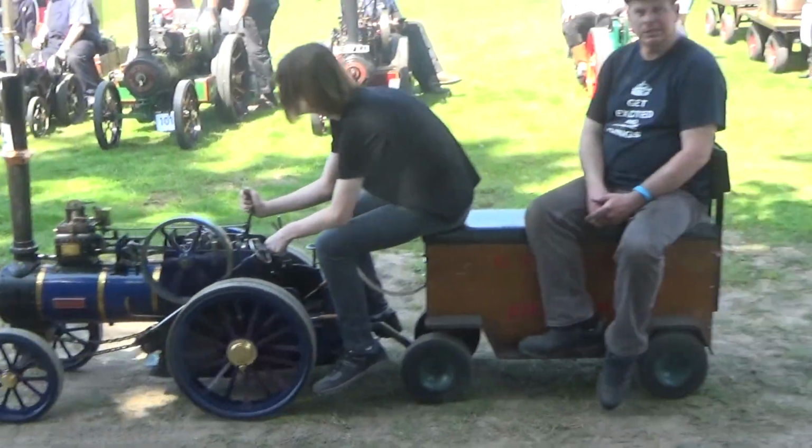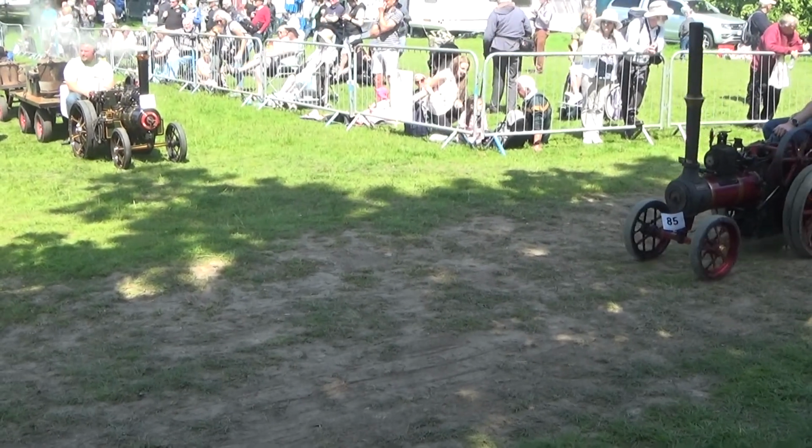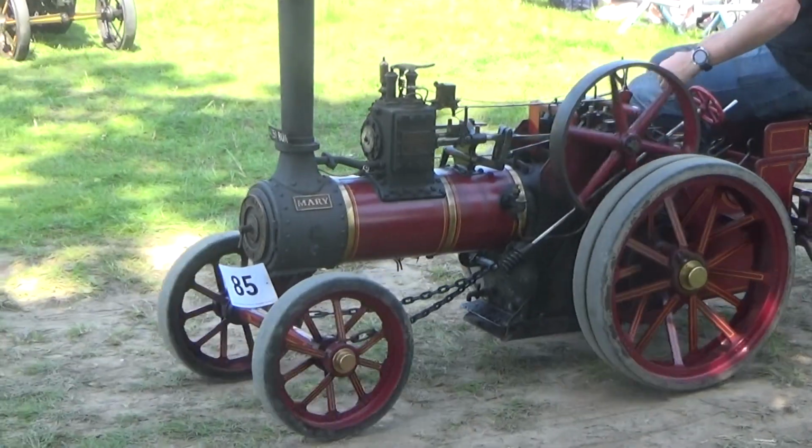Number 64, a half-scale 6-inch barrel DCC road loco. It's called Sheila. 8 horsepower. Was built 2022 and is owned and driven by Mike Venn. Very shiny, that one in the sun here today.